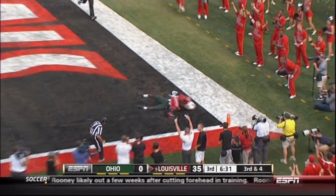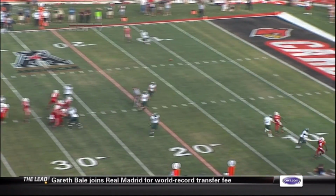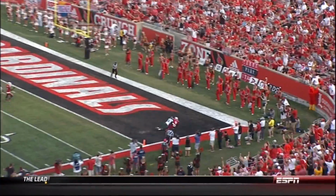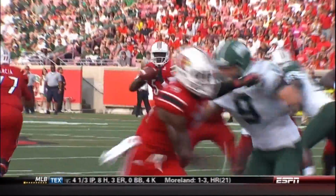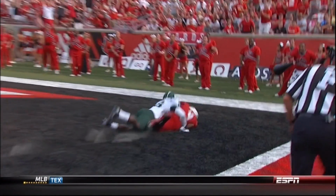This is exactly where Teddy Bridgewater needs to be. This is exactly why he is who he is, because he can make throws like this to Robert Clark in the end zone for touchdowns, deep balls. He's a special player, and we're really lucky to have him here at the University of Louisville.